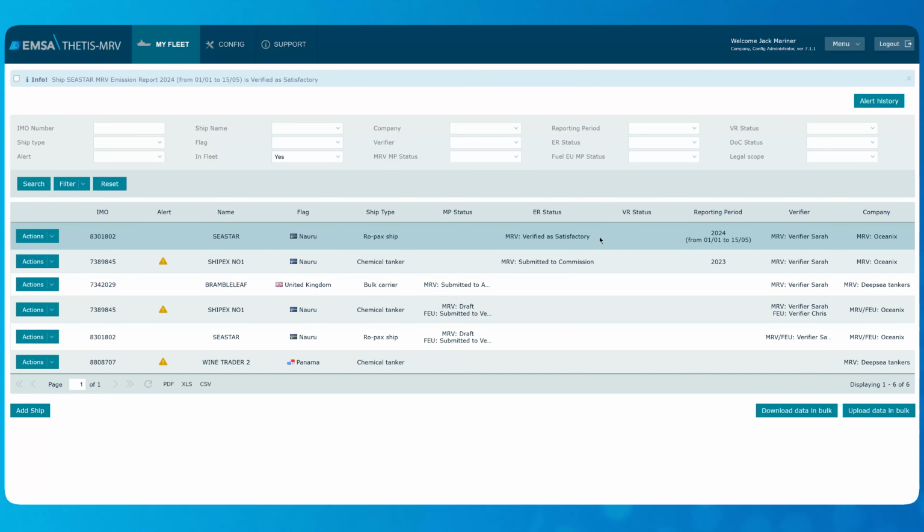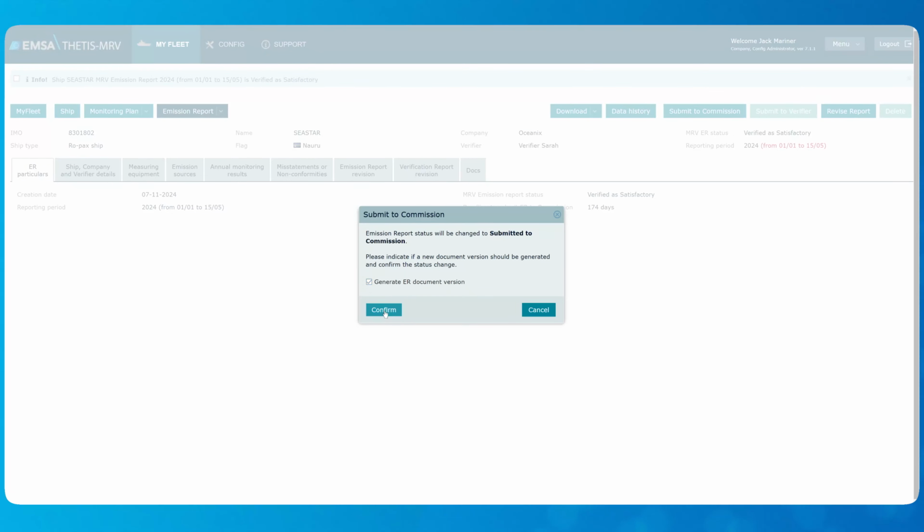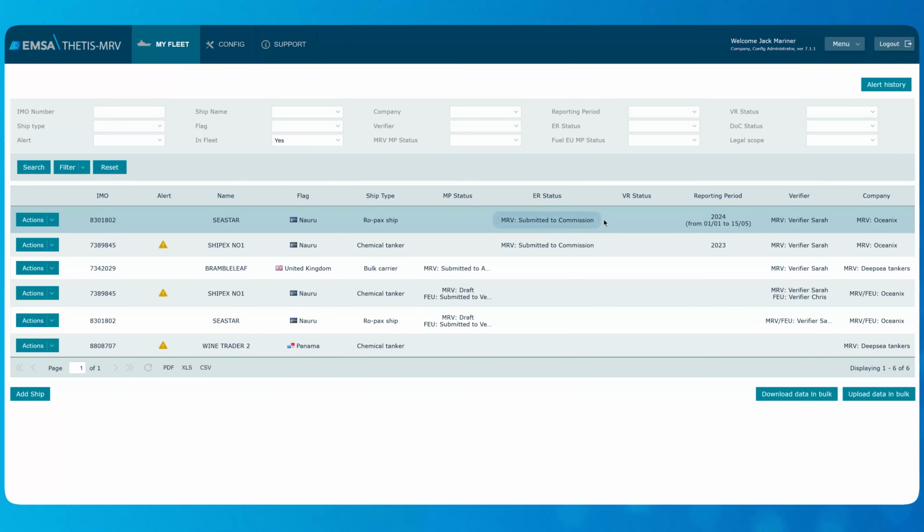We assume that verifier has performed the verification of the emission report, which is confirmed with the status change. We can see the status change on my fleet page for the emission report here. The next action to be performed by the company is to finalize the emission report workflow by submitting it to Commission. Let's open the emission report by clicking Actions MRV Emission Report Edit. You can notice the status change also here. To finalize the workflow, click the button Submit to Commission. Now we can go back to my fleet page and notice the status change also here.